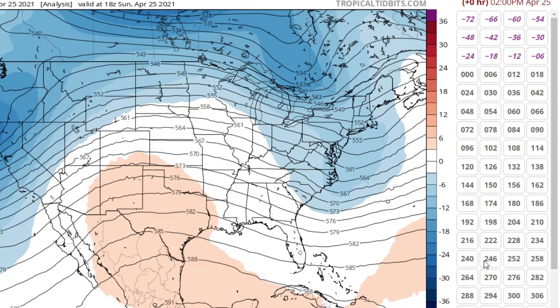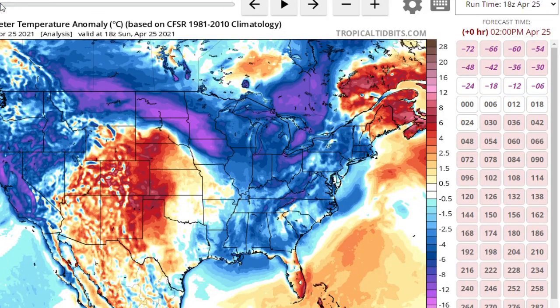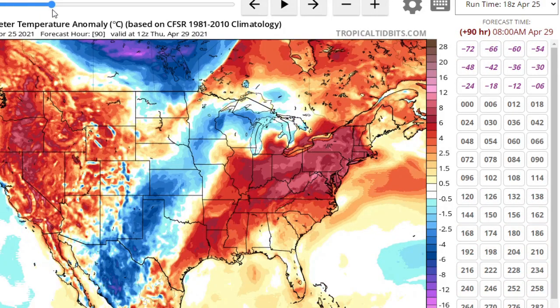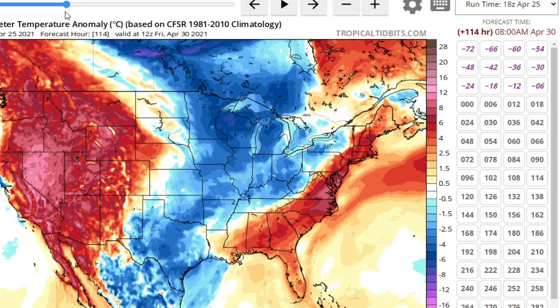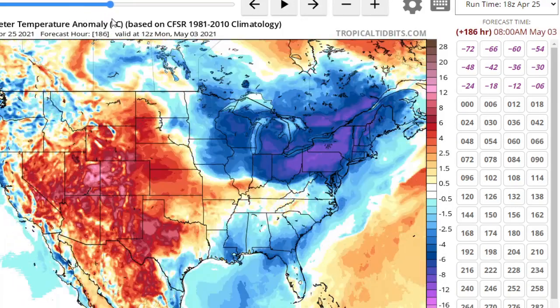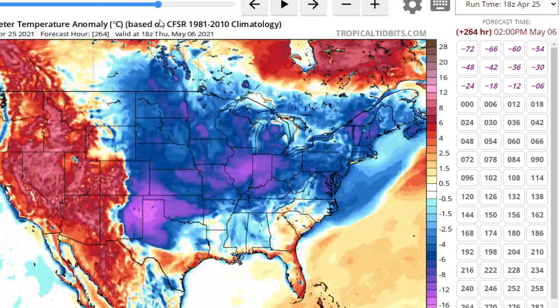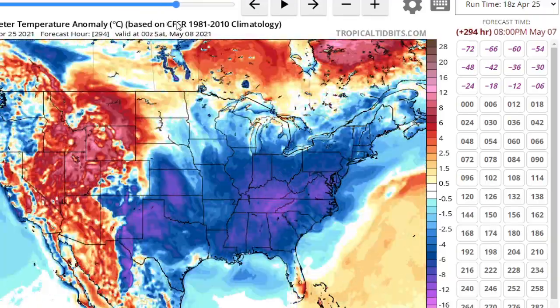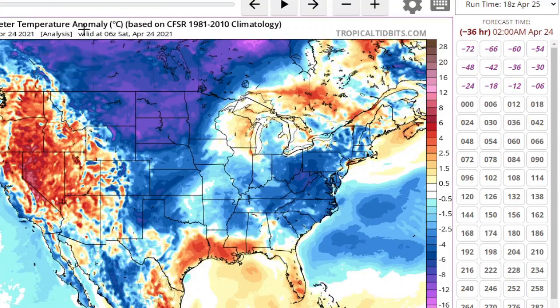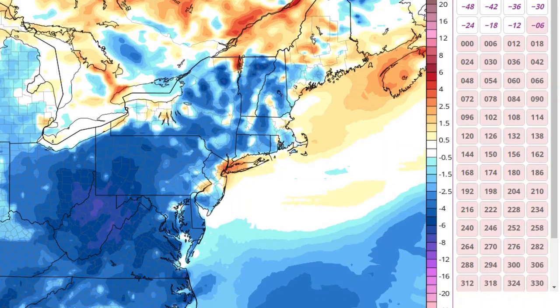So when we look at the temperature anomaly charts, you'll see that Wednesday is going to be the really blazing hot day. Thursday already not as bad. And then we'll see that heat start getting squashed by the weekend and some cooler weather moving in once again. And other than that, it looks kind of cool as we head into May. It doesn't look too hot, which is fine by me. So let's take a closer look to see what's going on as we look at our outlook for tomorrow.